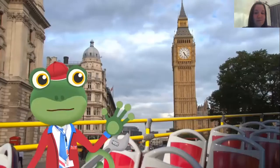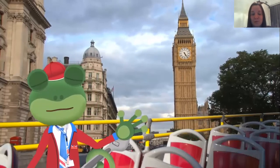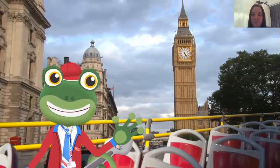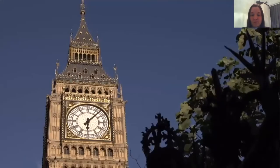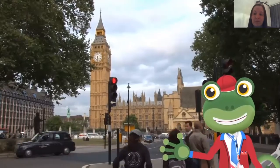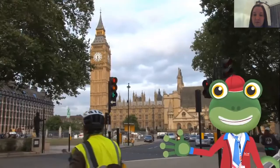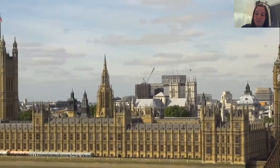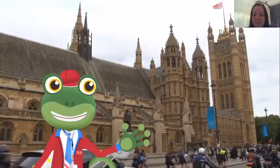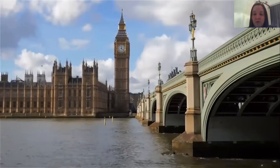Wow! This is probably the most famous clock in the world. This is Big Ben, and it's been bonging and telling the time for over 150 years. It's actually the bell inside the clock tower that's called Big Ben. The clock tower itself is called the Elizabeth Tower, named after my friend, Queen Elizabeth. Just next door to Big Ben are the Houses of Parliament. They're some of the most important buildings in the United Kingdom. It's where the main decisions are made on how to run the country.